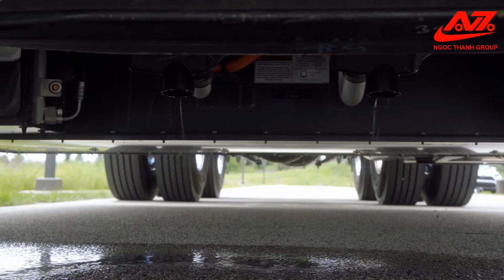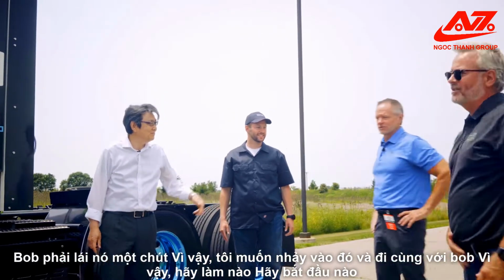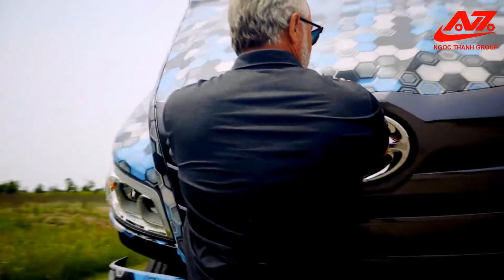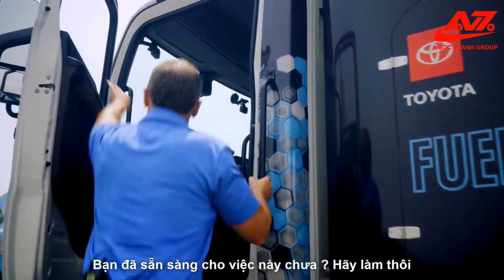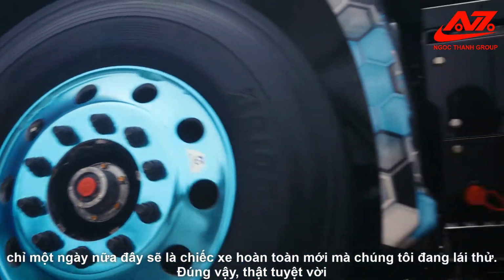Great. Bob got to drive it a little bit, so I want to jump in there and take it for a ride with Bob. Yep, so let's do it. Let's take it. All right, you ready for this? Let's do it. Just another day with a whole new vehicle that we're test driving.